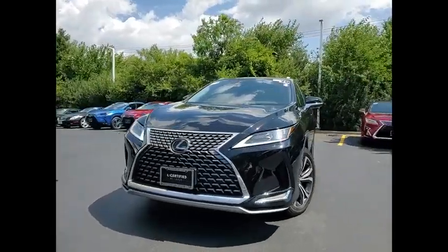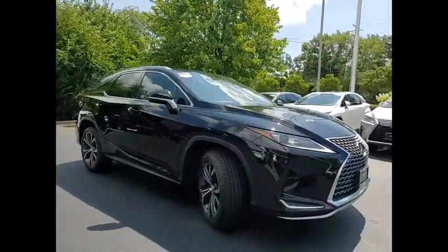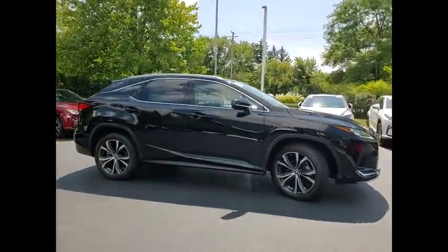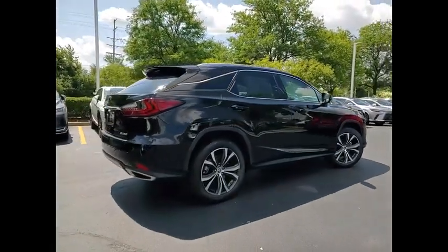Looking for the right vehicle? Check out the 2020 RX 350. The RX 350 offers a driver-inspired design and intuitive technology that puts you in total control of your interior.